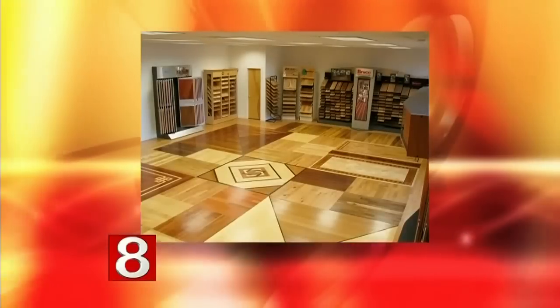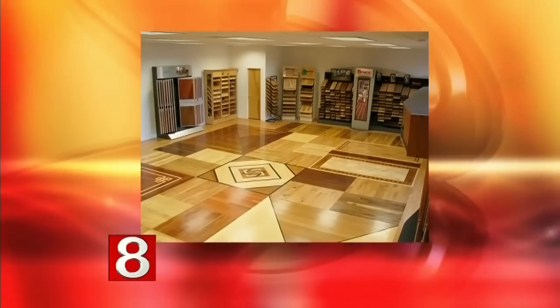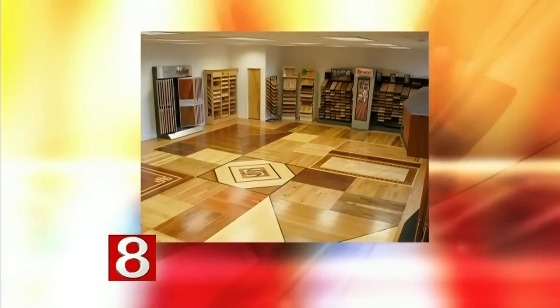I think we have a second picture. This is the other area of the showroom. One thing just to point out here is the floor itself. You'll notice a number of different designs. We've actually installed most of the common products that people use today on our floor.